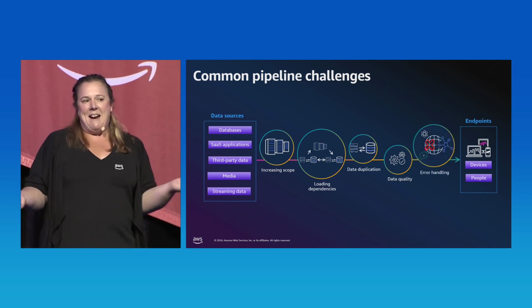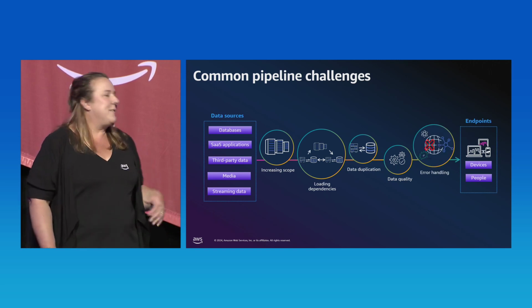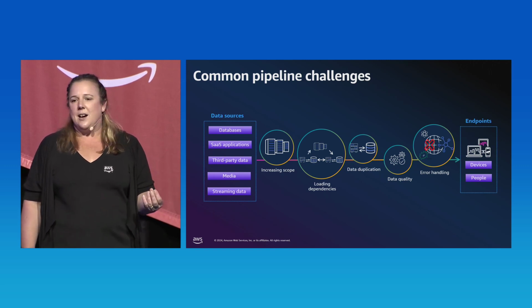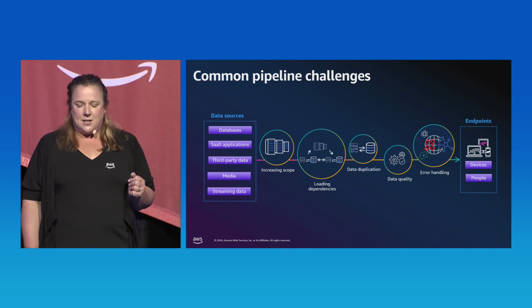And finally, error handling. That was the last one we saw: being very proactive and understanding if something hasn't arrived that should have arrived by a certain time, taking action, and ensuring that it is fed back to the relevant party.